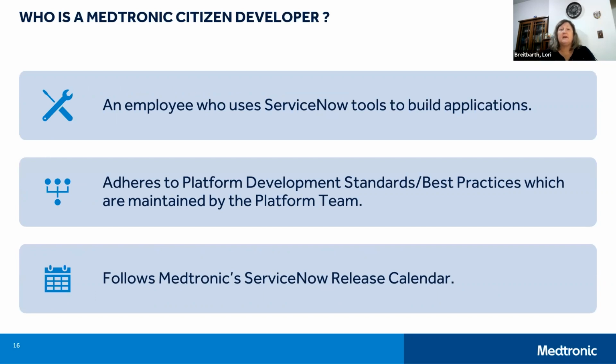At Medtronic, a citizen developer is someone who uses our ServiceNow tools to build applications. Again, ServiceNow is our low-code, no-code app. They adhere to some best practices and some development standards, which are maintained by the platform team, which is really our center of excellence around the tool set of ServiceNow. And they follow a standard release calendar. Since ServiceNow is a shared space, it's important that we keep all of the people who are developing things on it going at the same pace.